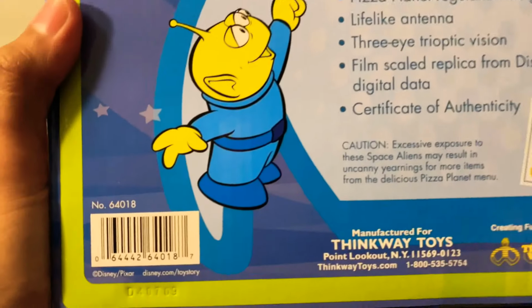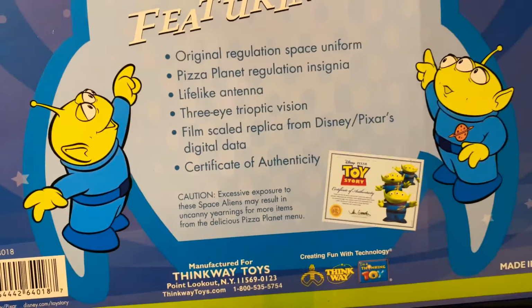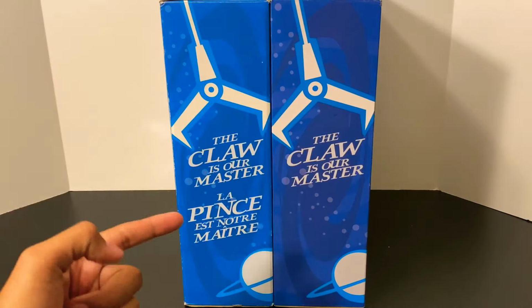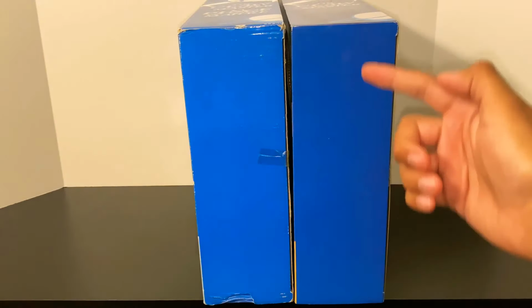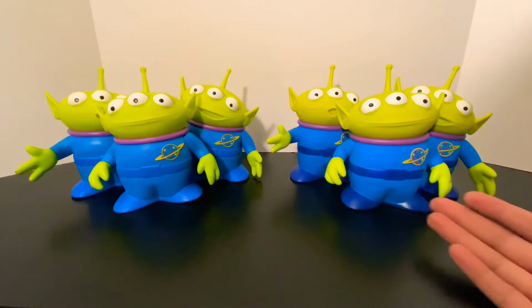So you have mainly a lot of translation from English to French, I believe it is. Let me know if that's wrong, but that's definitely something I noticed. The other side, it says the Claw is our master. Same thing on the cloud pattern, but I have the translation there in another language. The bottom Signature is a darker purple, and the cloud is a brighter blue.